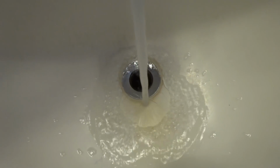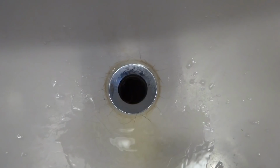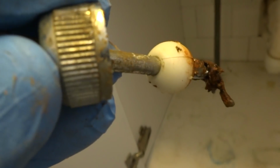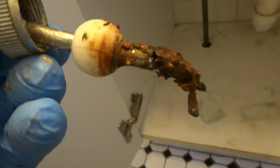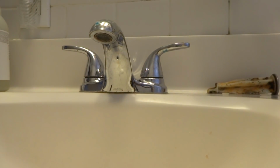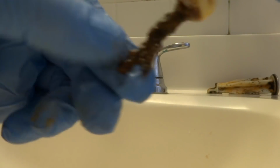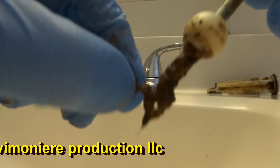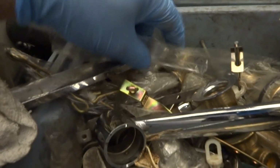But that shaft is broken. It's rotted. Yep. I should have that in the truck. That's a big one. That looks like a Delta. That's why I saved the old stuff, in case. That's a Delta.